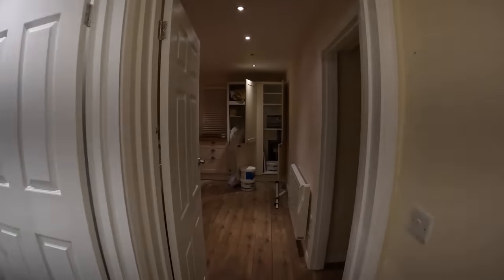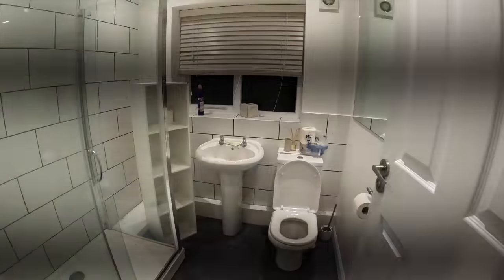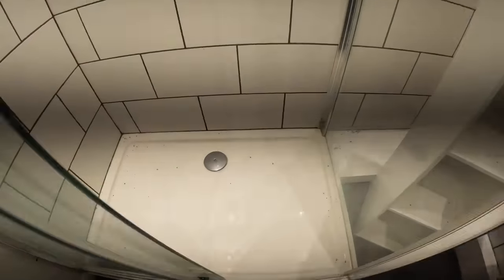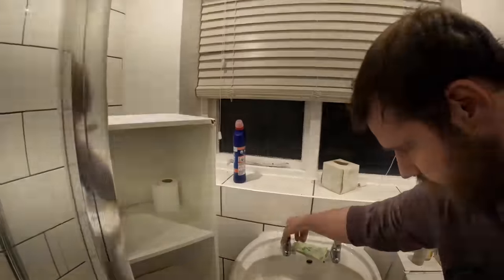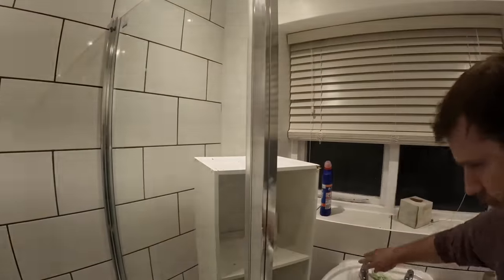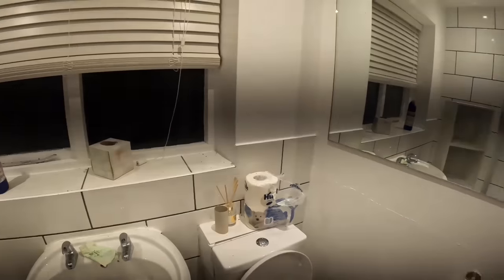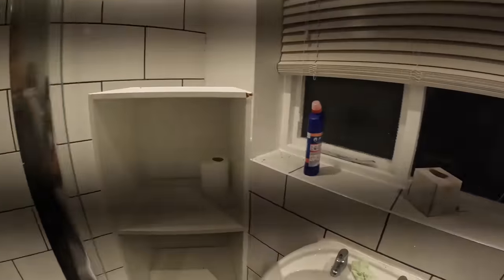So we are at the gatehouse now. So here you've got the bathroom. Pretty dirty, it's got like loads of stuff in the bottom. Sorry if it looks like it's flashing in the camera, it's not. It's just the light and the camera together. So this is one of the bathrooms. I think it's the only bathroom.